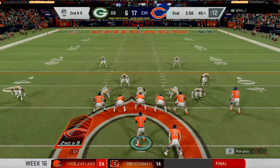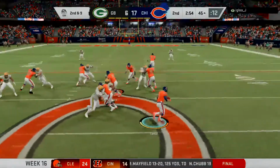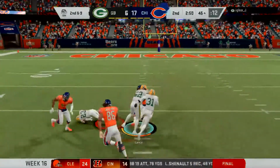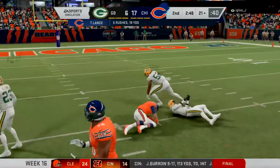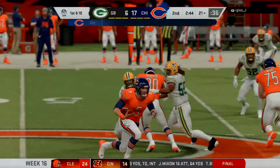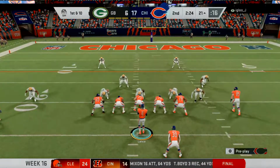Hey, watch the ball. And an alley to run. He's got a first down and more inside the 30. And he's finally down at the 21-yard line. That one covers 24 yards. It's a first down.